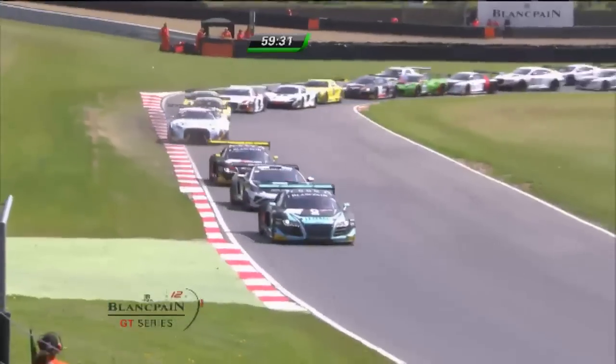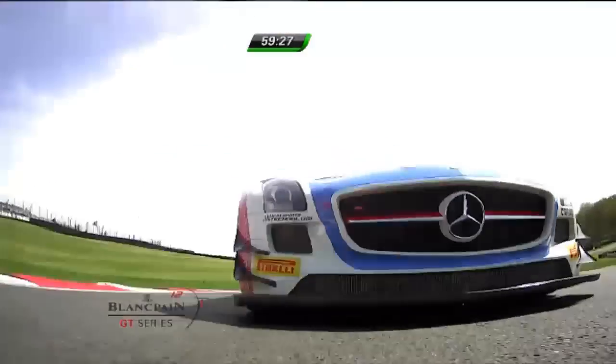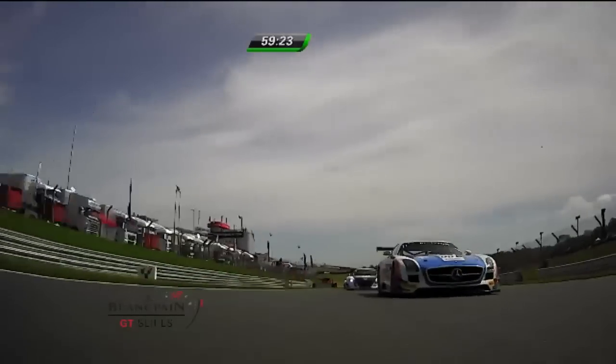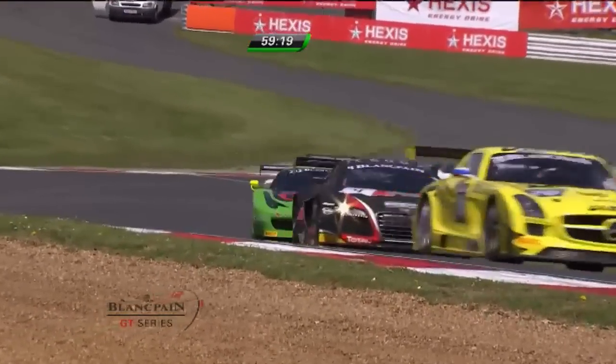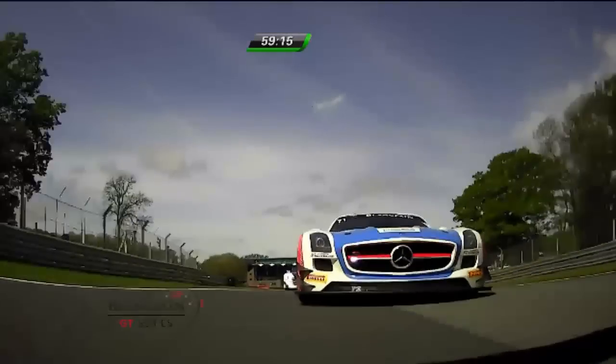Also, the 888 BMW of Joe Osborne has managed to get past both of the BMW Team Brazil cars. And Joe Osborne looking to move down the inside, going into Surtees. Craig Dolby doesn't let him do that. Dolby had hoped to make a better start, try and get ahead of one of the two cars ahead of him and try and challenge Laurens Vanthoor. That hasn't happened so far.